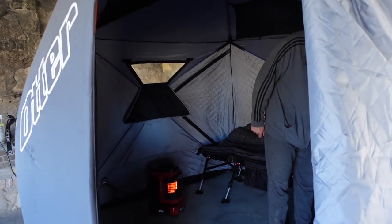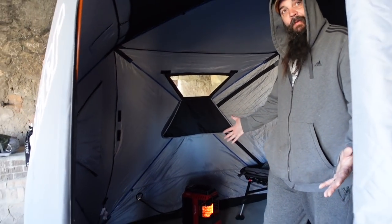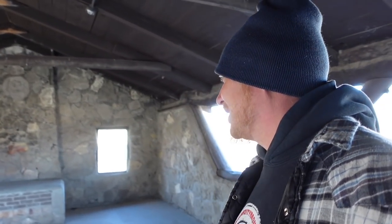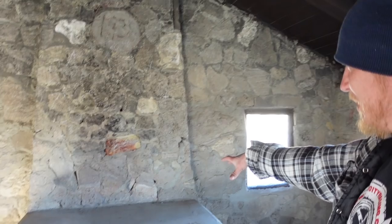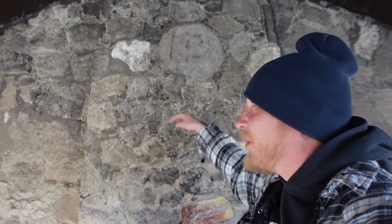He's all set up. Got the cot, got the heater. I guess I can put my table up. The bummer about this building, and a lot of these old buildings, I don't know about other states, but here in Nebraska, back in the day, these all had fireplaces in them, and both sides of this building did. So there would have been a big fireplace right here, and you can see the circle right there is where they filled in the wall.